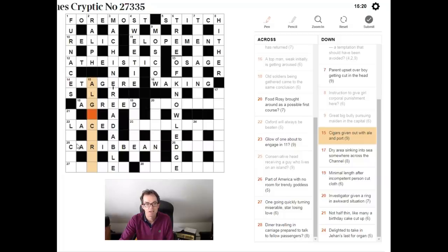I'm going to get the spelling of this wrong. It's going to be very annoying. Why is there no U in the word Algeciras? Okay, let's go for this.